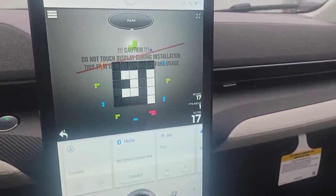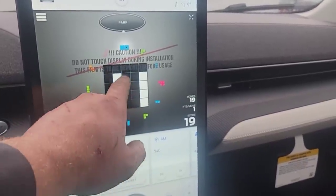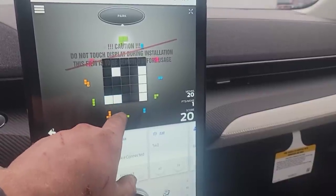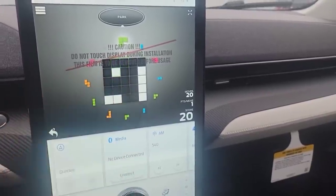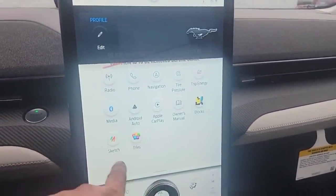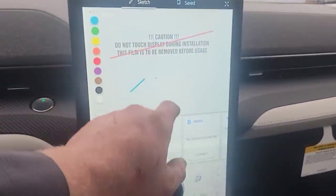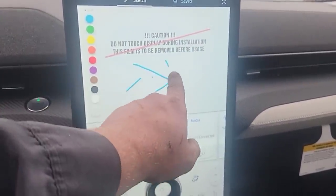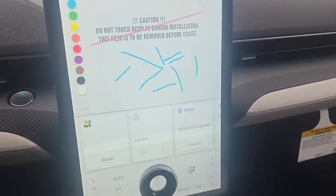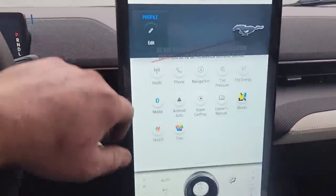Okay, at first I was a little lost on what you could do and what you couldn't do, so that's pretty neat, actually. You know, I'm not gonna lie, it's pretty cool. Anyway, you get the point. So you can play games, you can play tiles, you can sketch on your screen. You can doodle while you're sitting here waiting. You can go back out.